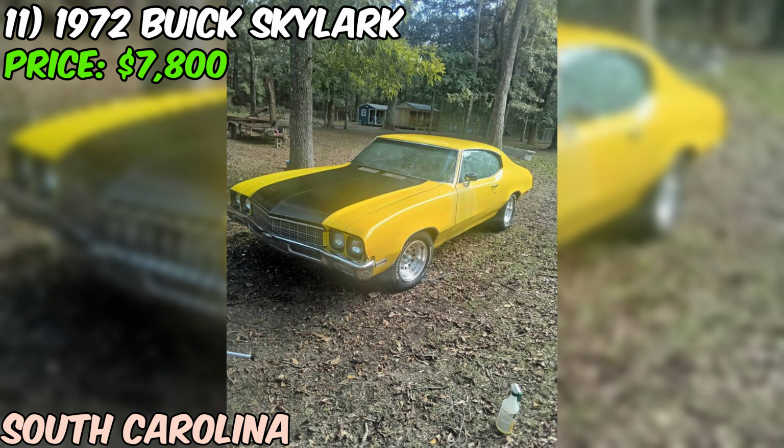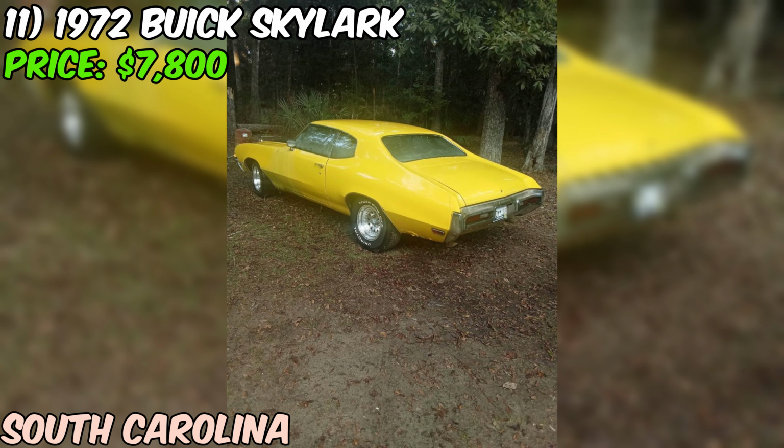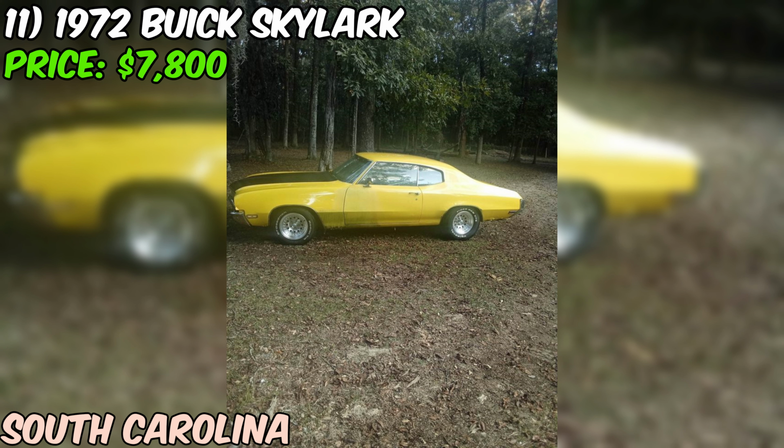We're taking a closer look at a 1972 Buick Skylark, and I want to give you my honest and sincere thoughts about this classic ride. First off, let's talk about the price. The seller is asking $7,800 for this vintage car, which seems like a fair price considering the overall condition and the work that may need to be done.